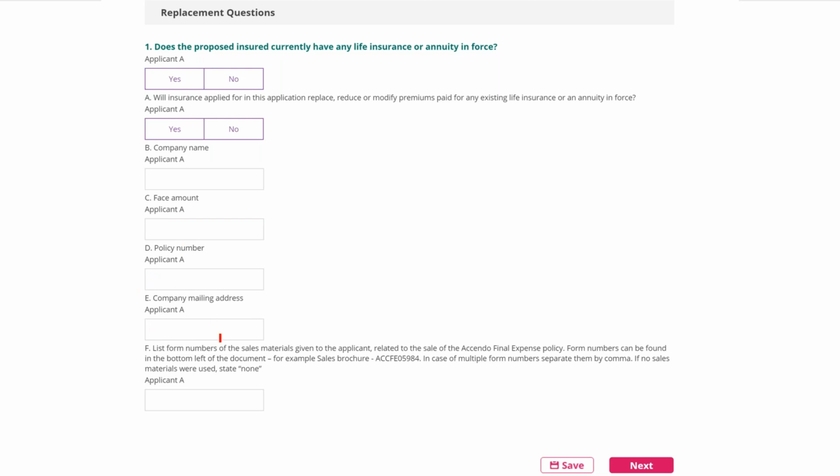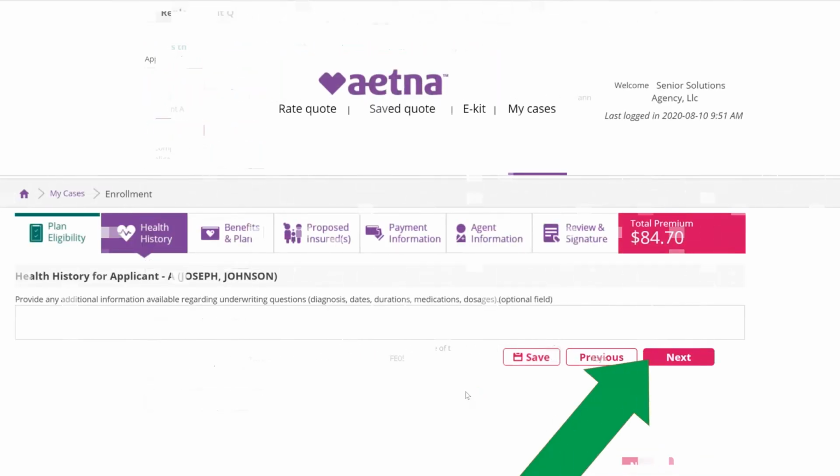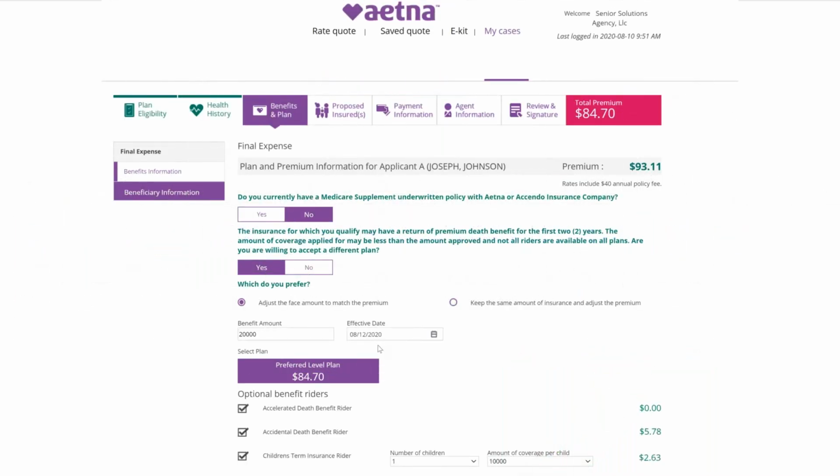You don't need to put in the mailing address. That's only if you have it. So put in as much information as you can, and then you want to click down here at the bottom, you want to click next. It's going to take you to this screen right here. It's basically just verifying the premium, and we're going to click next.